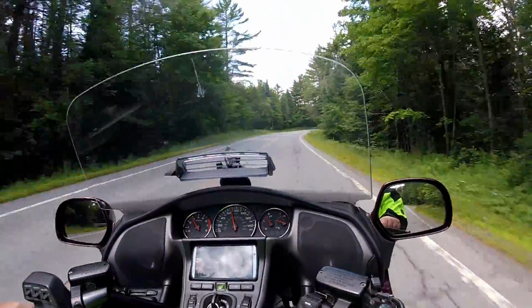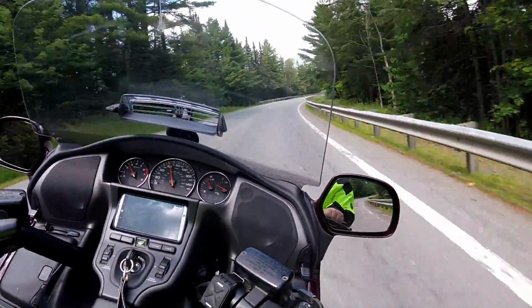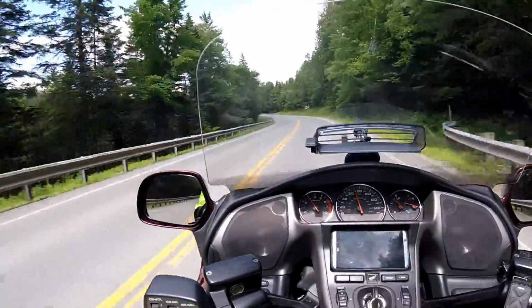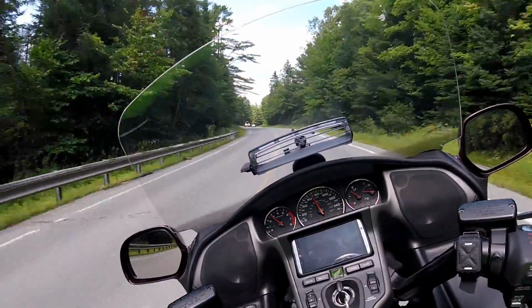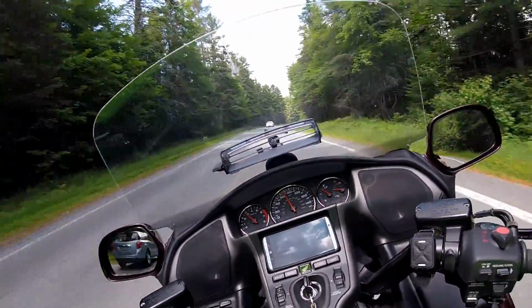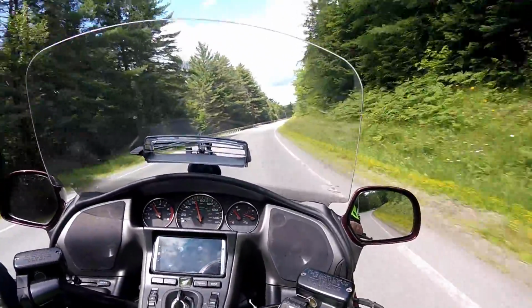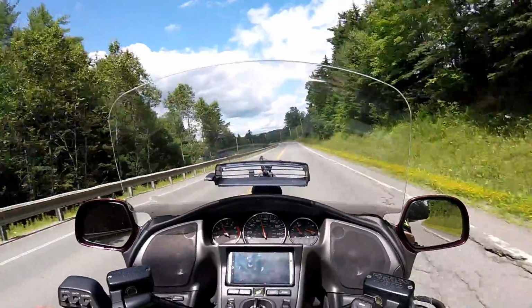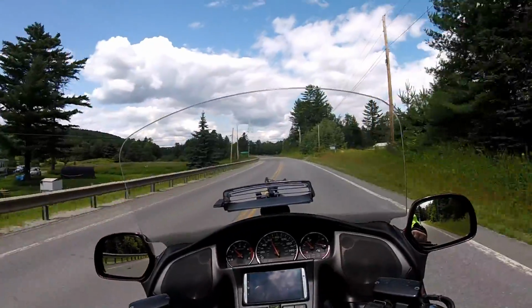This bike is rock solid in turns, very solid. Handles like a sport touring bike more than it does like a big touring bike. I noticed that even though it's heavier, it's more nimble than my Voyager. I think it's heavier by about 150 to 200 pounds. And don't get me wrong, the Voyager handles nicely, but this thing just feels very, very sure-footed in the twisties.